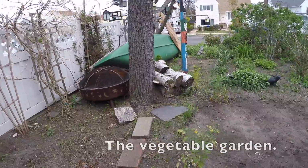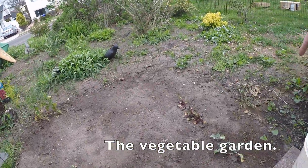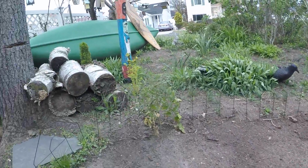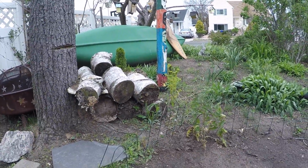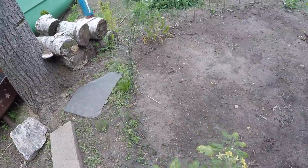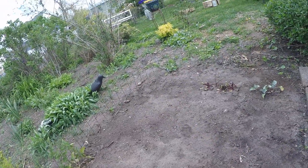The only thing I have planted are beets, broccoli, which can put up with the chill we're still having, Siberian tomatoes. They've been out there a couple weeks, but this is all seeded with beans, peas, and I'll have the tomato plants here. Put in some herbs.